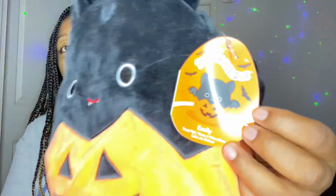All right guys, it's time for a haul. So let's get started. Most of the places I went to were Walgreens and then maybe two Krogers. So I got the goods. What I'm first gonna show you is I did find one of the treat pails. This is Emily. Here's her tag.